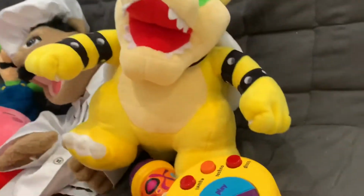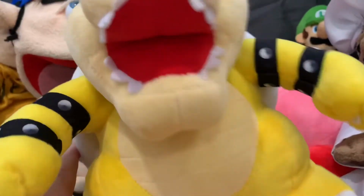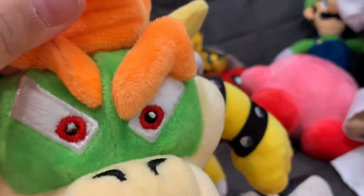So yeah. And the final one we have is Bowser. I mean, he has the teeth, these parts like bracelets or something, and he has the red eyes and the hair and all that.